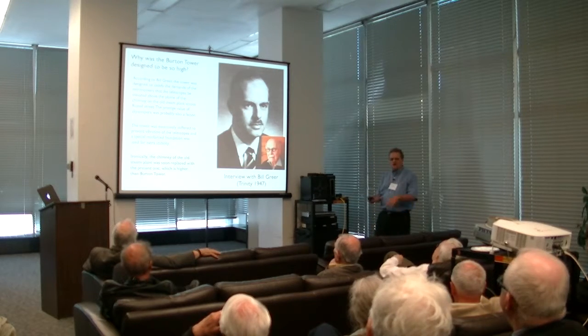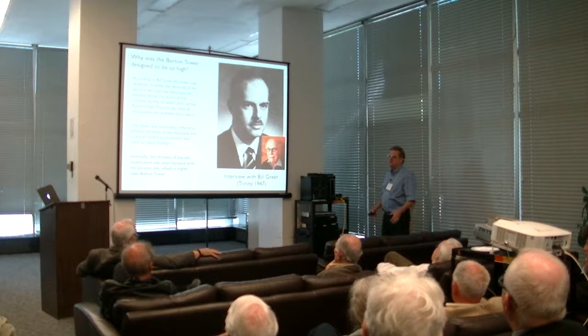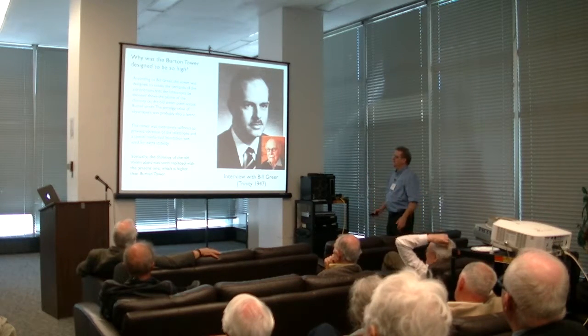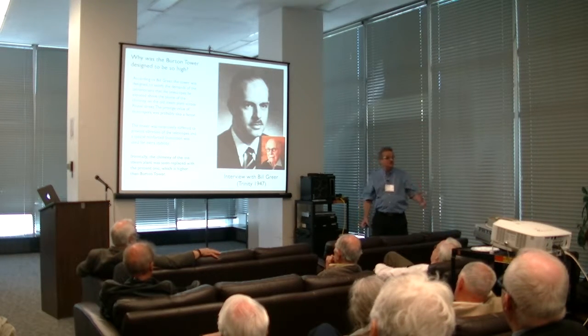He discussed how this was difficult because they had to stiffen the tower. So the core of the tower here is actually reinforced concrete. There's no steel. It's just concrete and rebar. And it's actually extra rigid to avoid swaying in the wind to make the telescopes stable. And then underneath the tower, beneath our feet here, is a very highly reinforced pad of concrete to prevent the tower from shifting or wobbling around in the wind. And he remembered the engineering they had to go through to make the telescope stable on the roof.